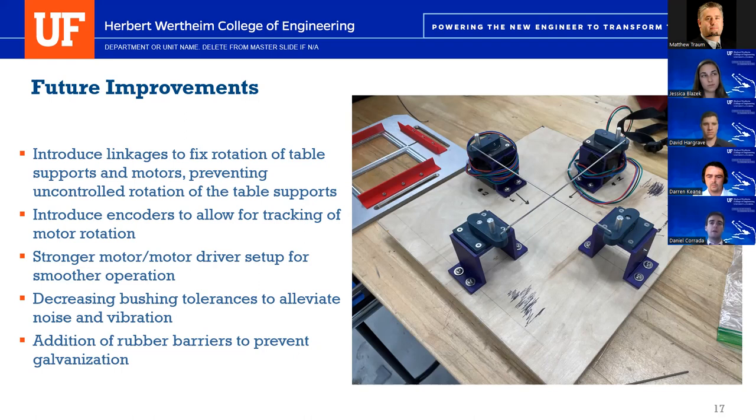We quickly fabricated some linkages as seen in the image and rotated the motors by hand, and this appeared to eliminate most of the unwanted rotation of the table. The main hurdle preventing us from implementing and testing this design was time. Unfortunately, this idea was thought of late in the semester, and its usage would have required a complete reworking of our code, which was not feasible in the time we had remaining.